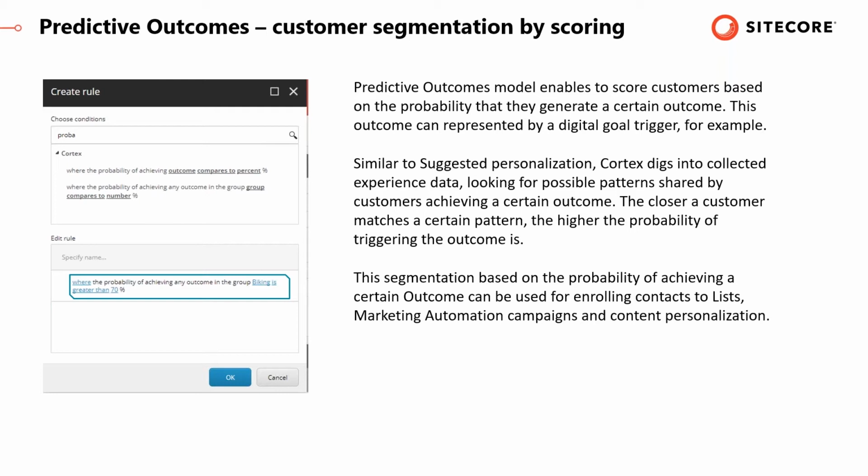In what way their behavior is similar, such as they all come from one country, they triggered goals in a certain sequence and did not visit a specific page. And the closer to this pattern a visitor is, the higher probability there is that this particular visitor also produces the same outcome. Based on that, you can very effectively personalize content, right? Or you can send email to push the visitor towards the desirable conversion.